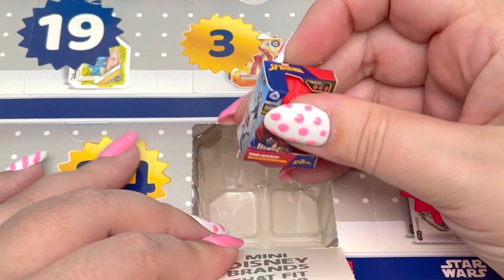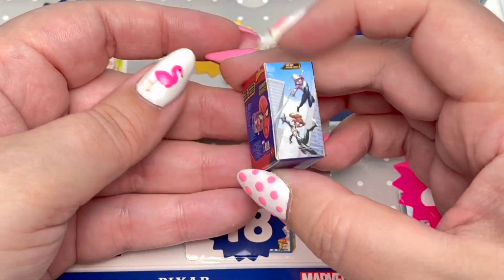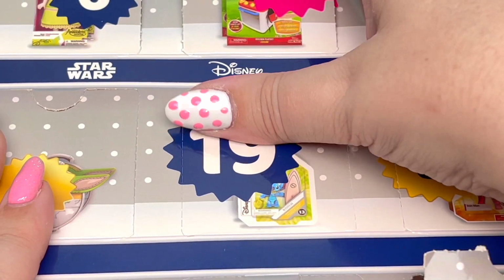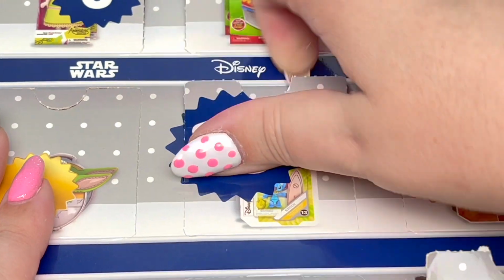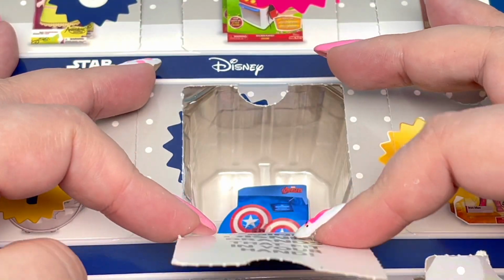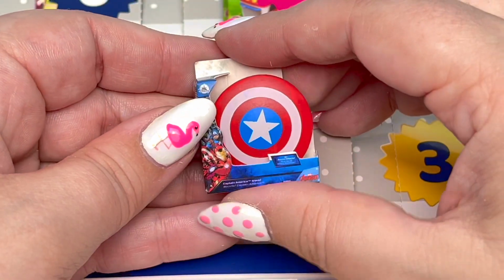Okay, so we have not only the gold Spider-Man, but now we have the Spider-Man mask. So we're at number 19, we got 5 left. I'm wondering if we're gonna find any more gold. Let's see if we're going to. All right, 1, 2, 3. Ooh, we have the Captain America shield.